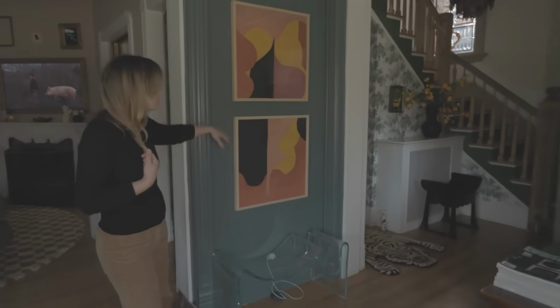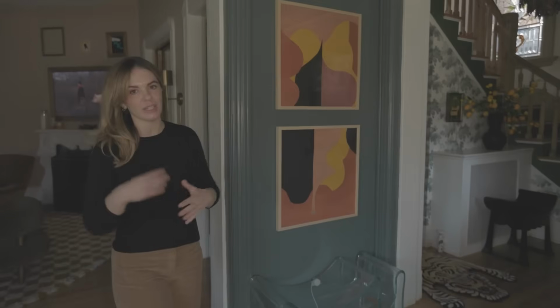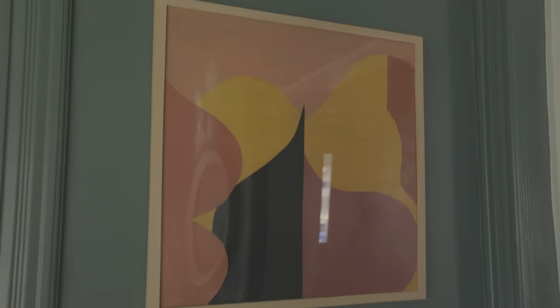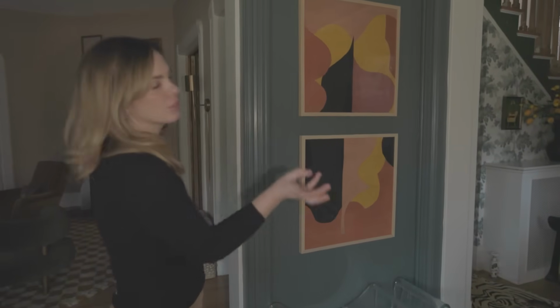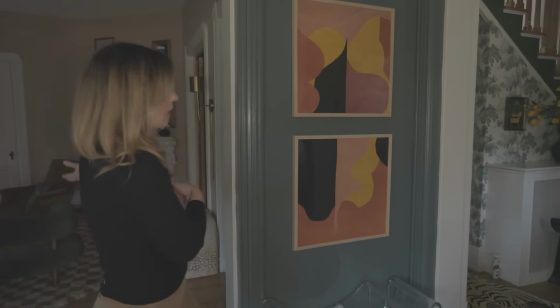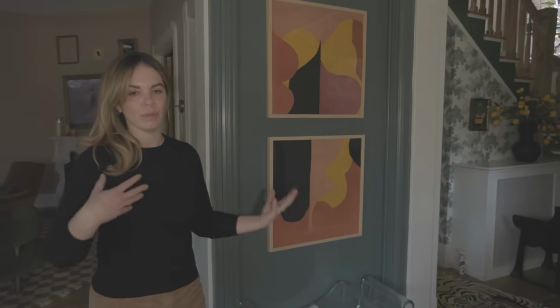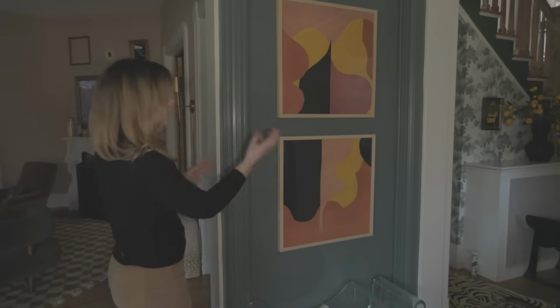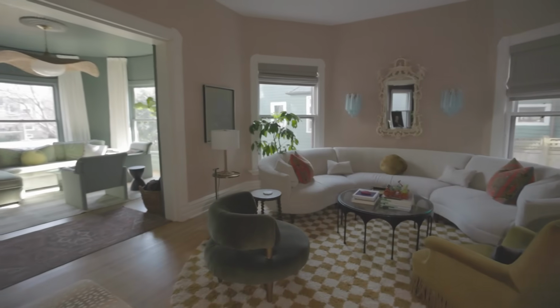So these are prints from Minted, which we had used for our speakeasy project in New York. If you've been following me on Instagram for a long time, you maybe have seen that project. I think it's somewhere on my Instagram feed still also. But I just love how they carry the colors from the sitting room just beyond it. That's another thing I talk about a lot with color: if you want to use a lot of color, make sure you're bringing color from adjacent rooms into the opposite room so it feels like it flows better together, like the pinks from that room in this art, and then I have green in there too to carry the green color from this room into that room.